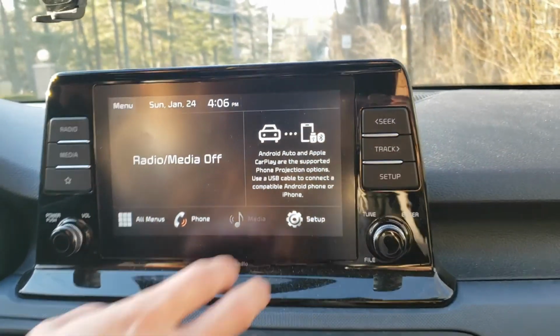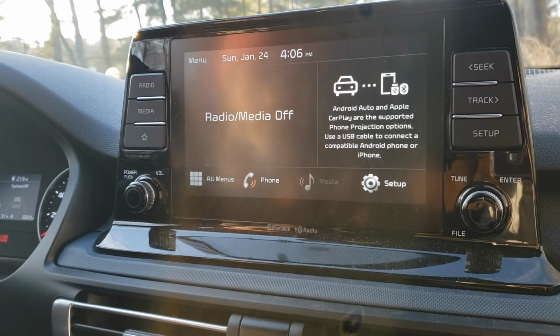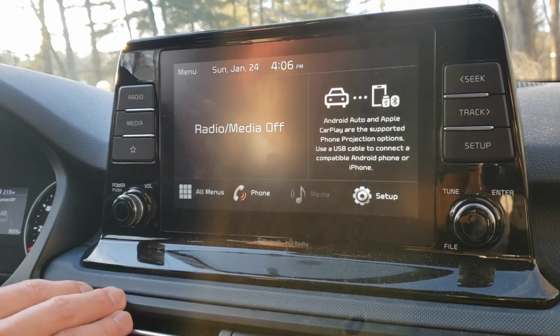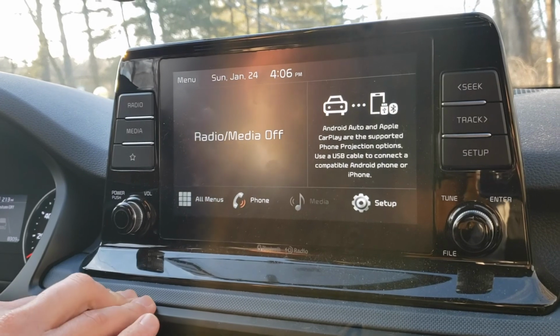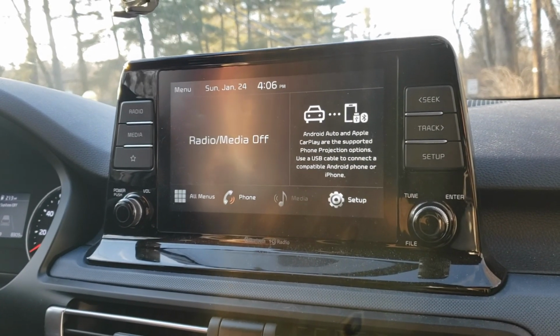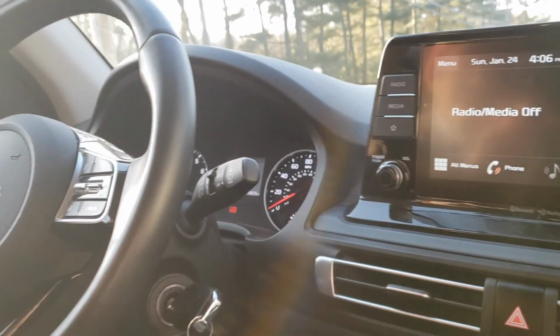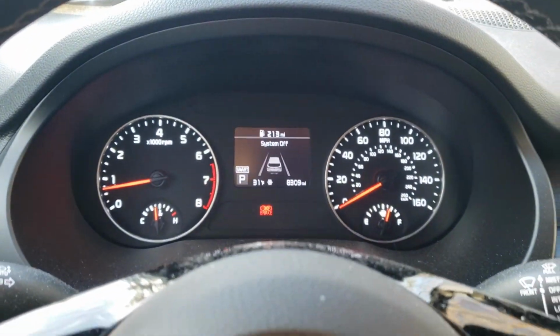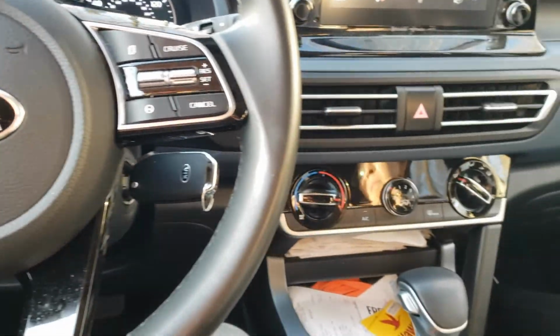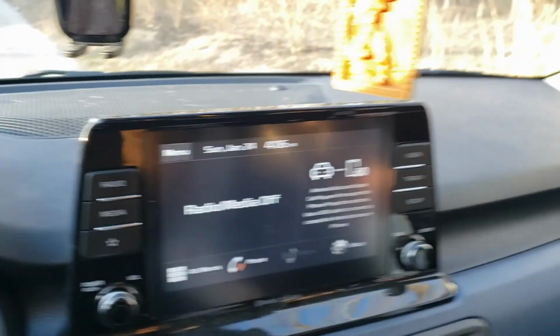So this car has your standard Android Auto and Apple CarPlay, and as you can see, there is some gloss black, which is a little bit of a negative of the interior features. But once you take a look at the dash, it's very intuitive and very nice. The quality, other than some of the gloss black and some of the hard plastic, is very good.